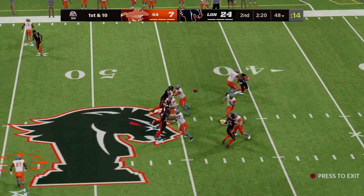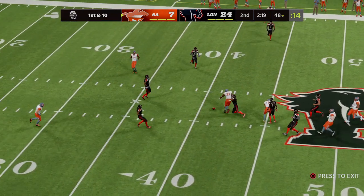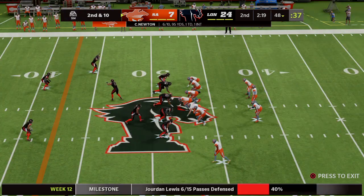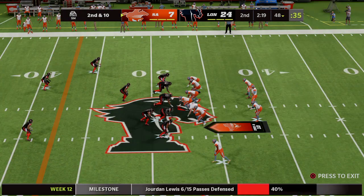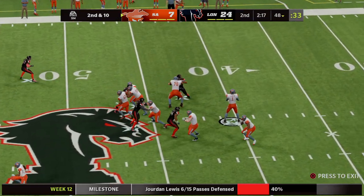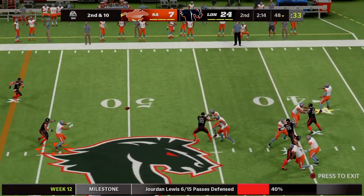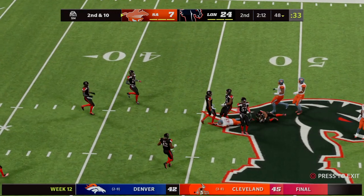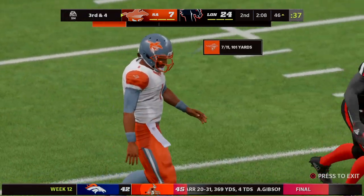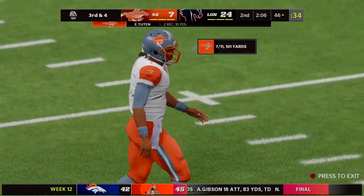Back to throw, Newton. And that one drops down, incomplete. Good coverage there, forced the ball free, and it's second down. To throw on second and 10, Newton. This one complete to his fullback out of the backfield. And they get to him after a gain of 6 to the 46.